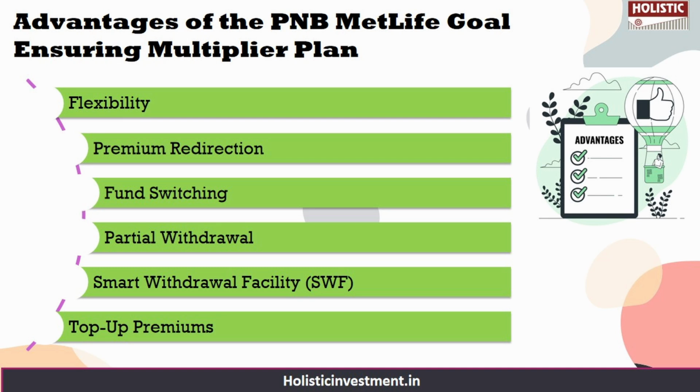And you can also redirect your future premiums to different funds based on your changing investment preferences, and you can also move your investments partially or fully between available segregated funds under the self-managed strategy, and you can withdraw funds partially after completing the 5-year lock-in period or upon the life assured turning 18, whichever comes later.